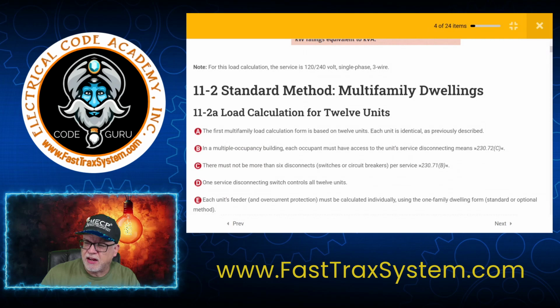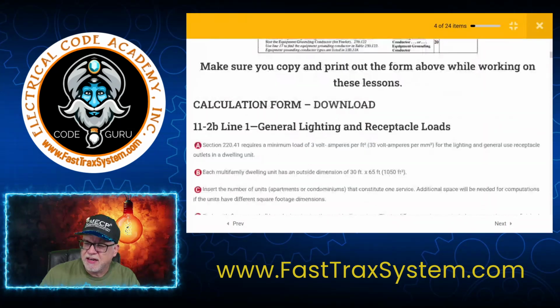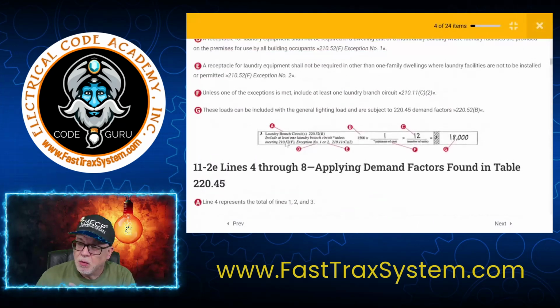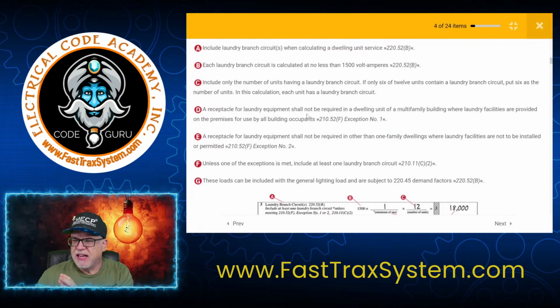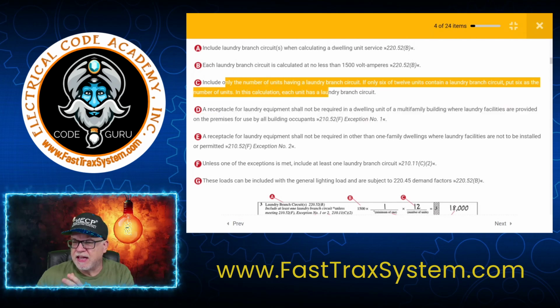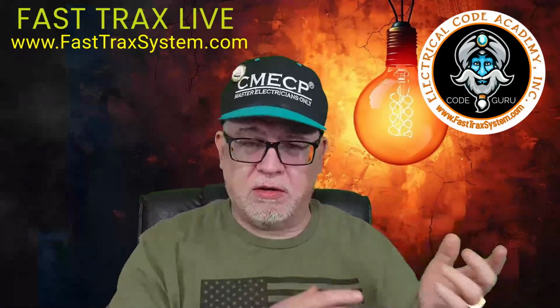And you got the standard method. We're going to give you the form to download right there. And we're going to walk you through the steps. And along that journey, we're not just going to walk you through the steps. As you can see here, code references are provided. Explanations are provided. And it's easy call out format. That's the difference. That's called structured learning.